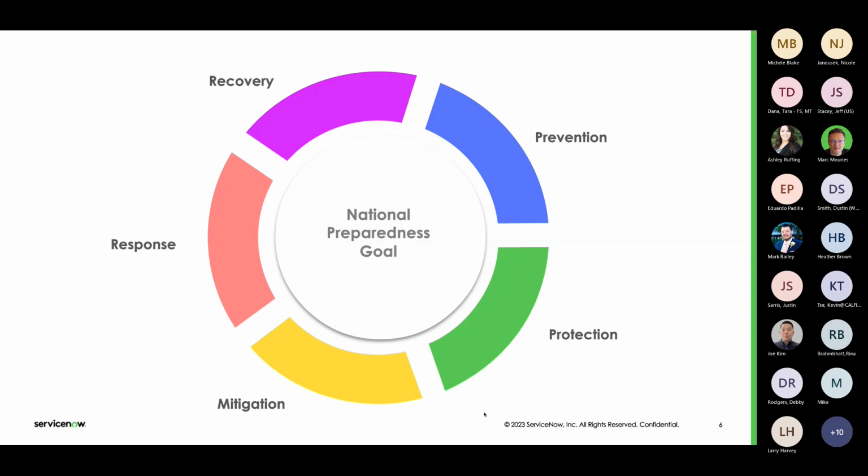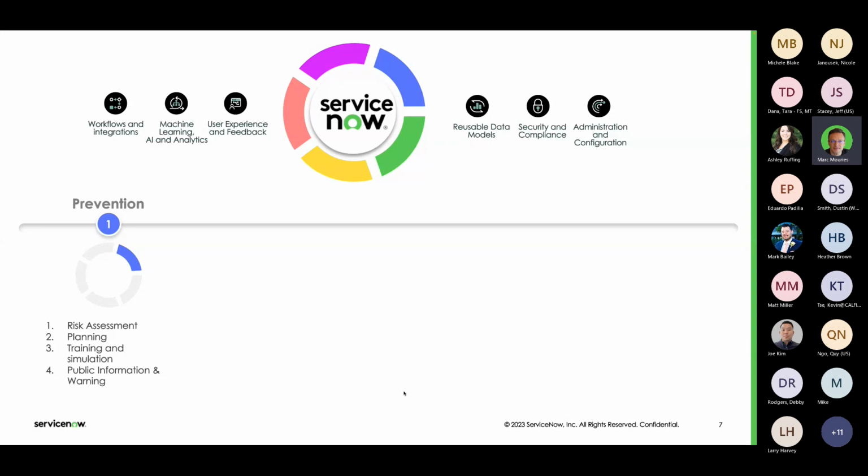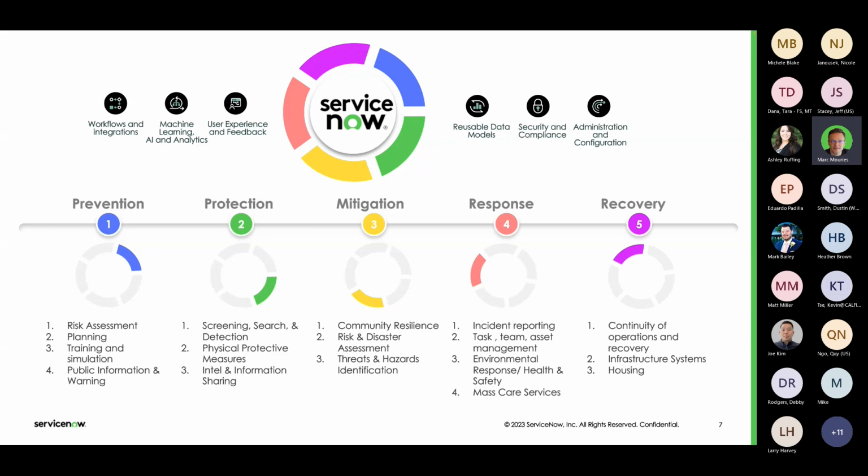So with ServiceNow's cloud-based platform, we have digital workflow and automation capabilities that can digitize any type of workflow, streamline any type of work that needs to be done across those 5 phases of emergency management. So if we look at the prevention phase of emergency management, ServiceNow can help identify potential risk, provide training and simulation, disseminate public information, and alert the public about any potential problem that may occur to prevent them.